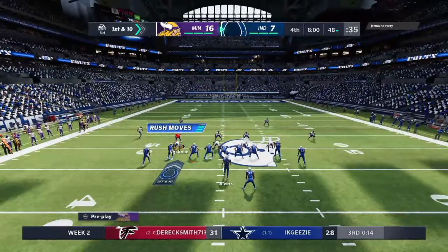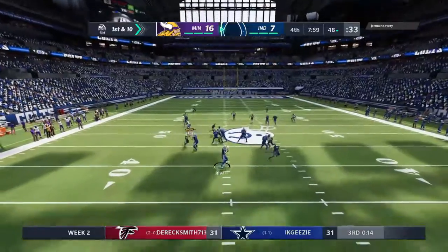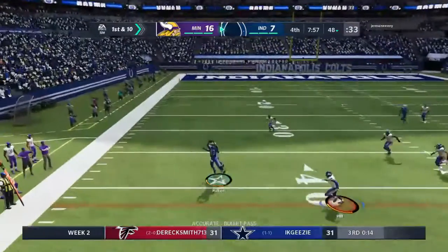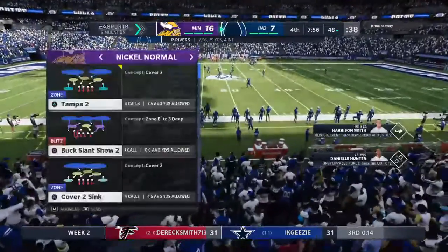Yes. Got to get a score. Yeah, so good with a field goal. Don't necessarily need a touchdown. The 1st down throw here for Rivers. And that's going to be incomplete. Too tough to hold on to that one.